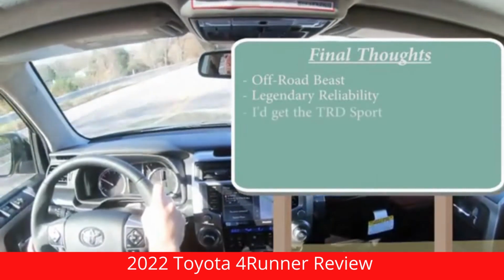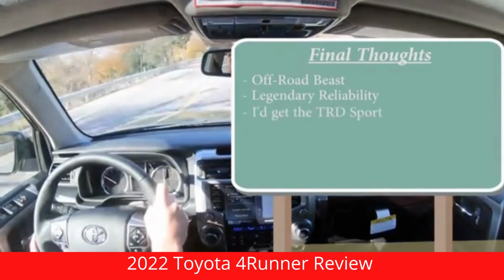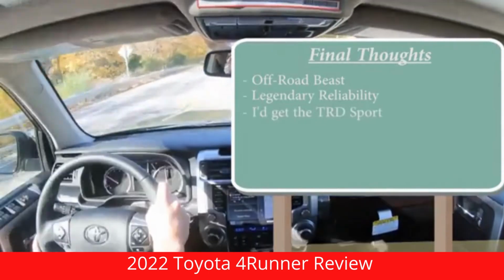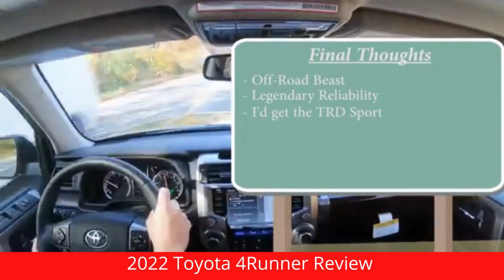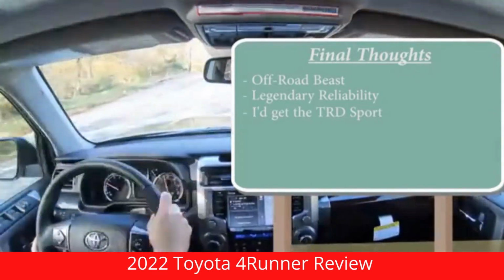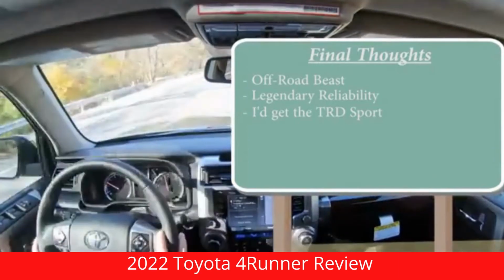I think I would personally get the new TRD Sport because you do get the hood scoop, which I think looks stinking cool. You also get the X-REAS suspension, or the adaptive suspension that we have in the Limited. And for me, I think that would be the best combination, just for me personally at least, and it may differ for you.